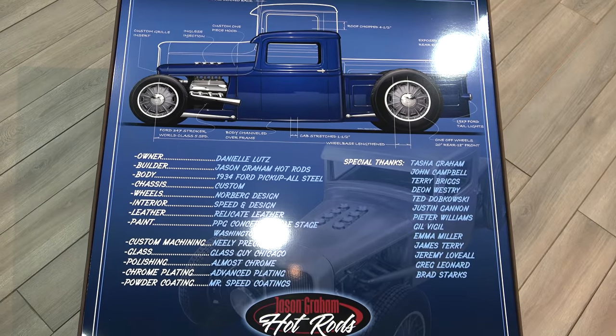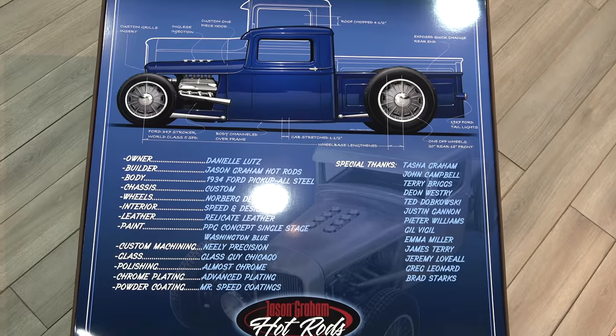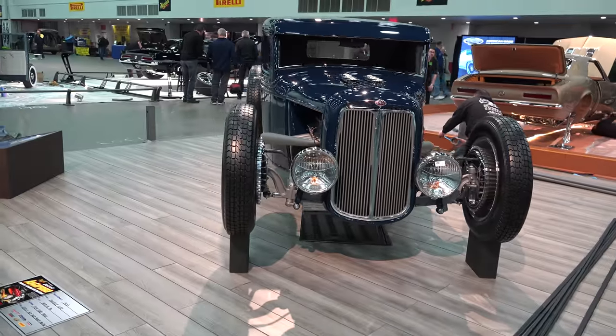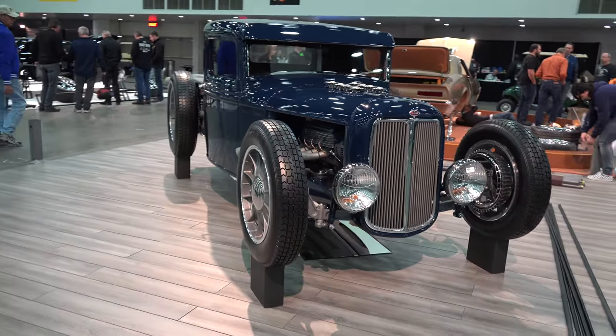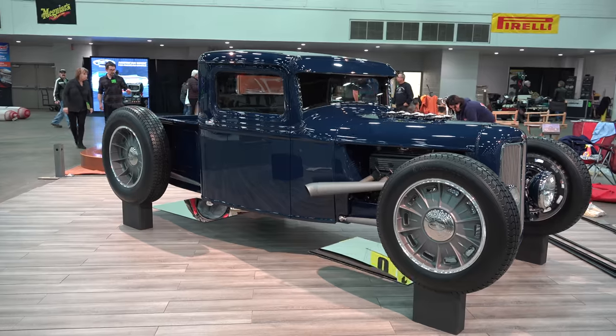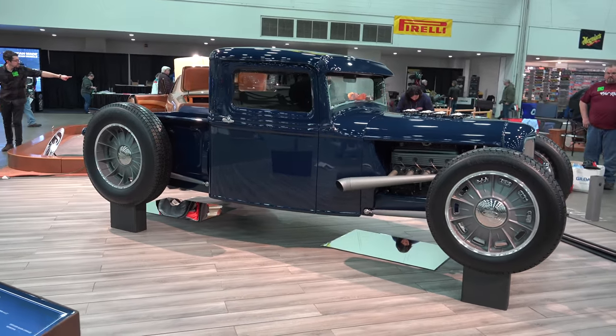But, brother, please keep building cool, because I love to see it when it comes out. All right. Thank you. So there you go, from the 2018 Detroit Autorama and Jason Graham Hot Rods, the 1934 Ford pickup. Hope y'all have enjoyed it.